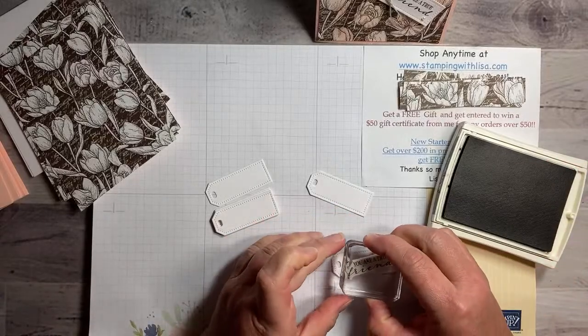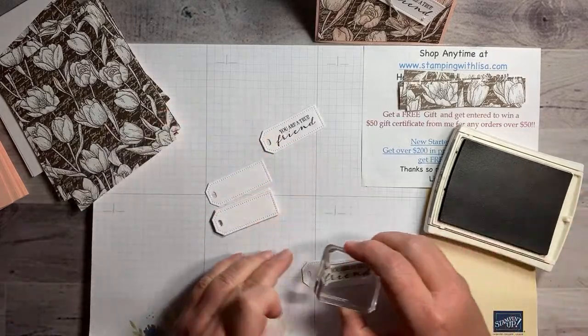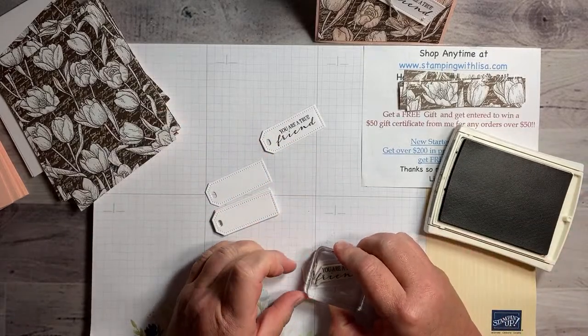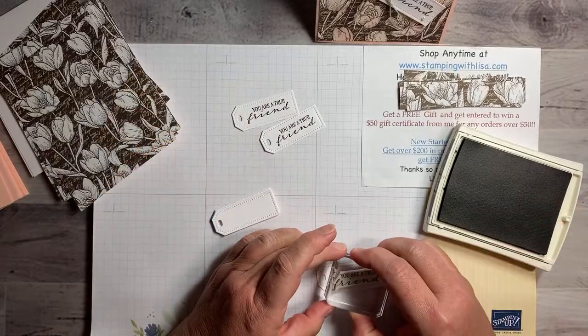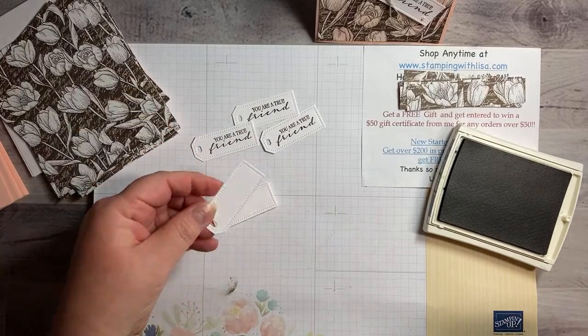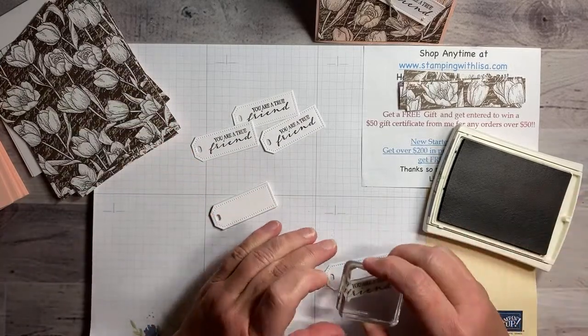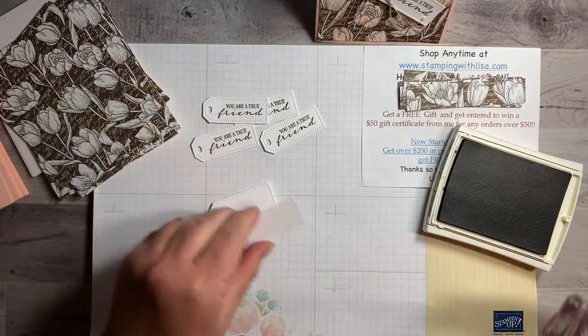All right, so we're going to do all these words. So 10 of these. And these are the tailored tags. So if you have that set of dies, you can just pop these out in no time. And whenever I do the dies ahead of time, I do 2 at a time to make it easier. If they're not intricate ones, they should just pop right out, 2 of them.